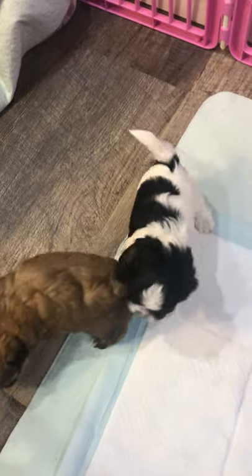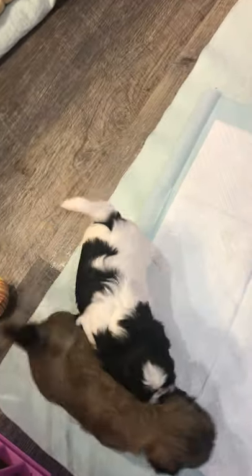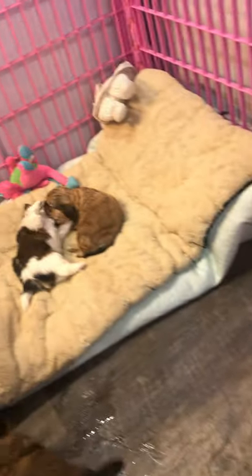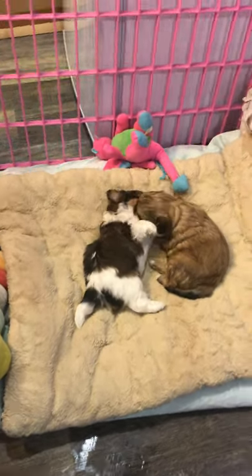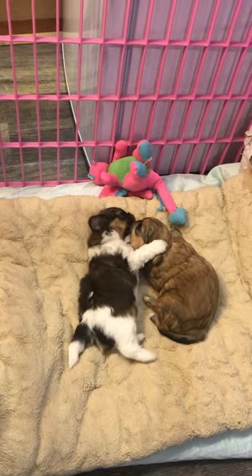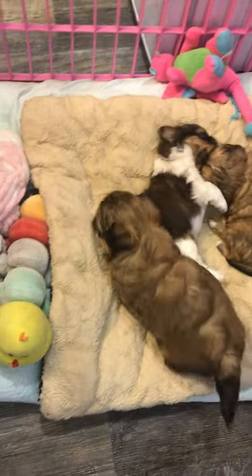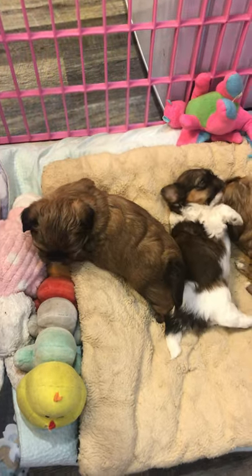Oh, you little buggers, you peed on the floor. They are getting pretty good with leaving their beds and coming down here. They know human voices now. They are now in a 6 foot by 2 foot pen, so they have lots of room to run. And we are trying to get them all going down onto their pee pad.